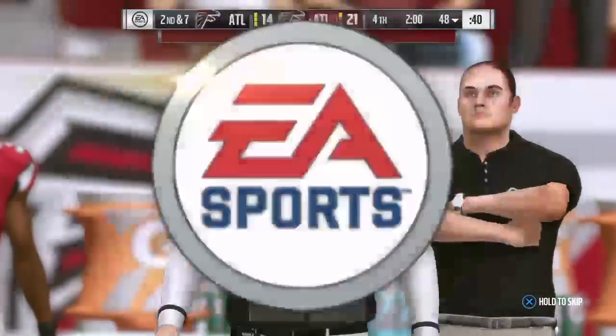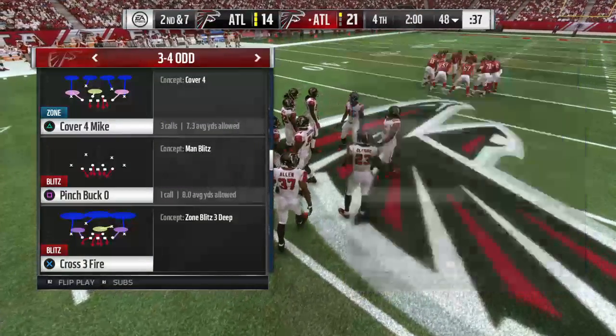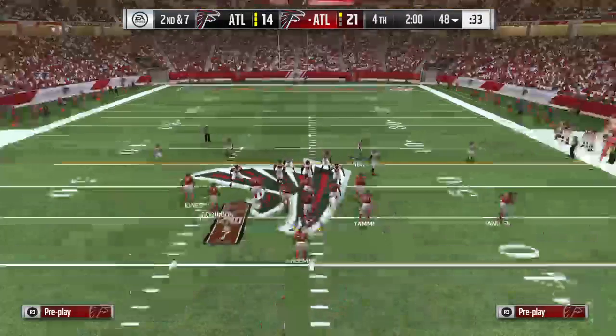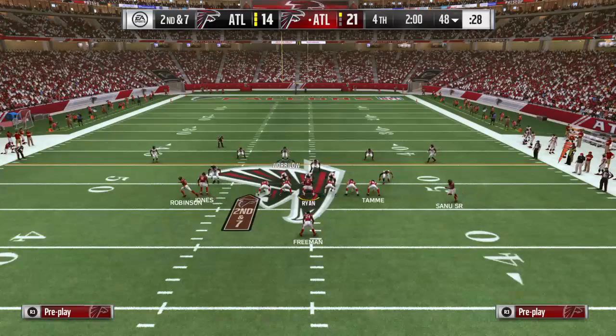Time for a break. We're back to see what happens after this. So it's Falcon football as we welcome you back. And let's see what they've come up with offensively after having time to talk it over.